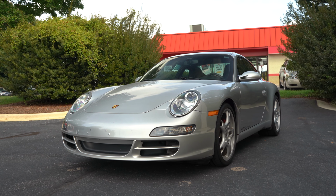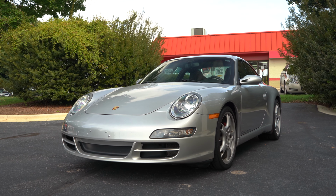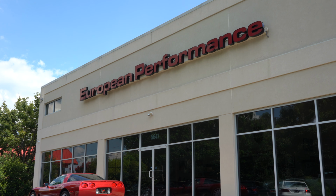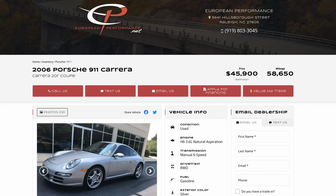All right, the 2006 Porsche 911 Carrera, rear-wheel drive with a 6-speed manual transmission. Who do we have to thank for this opportunity? It is none other than European Performance in Raleigh, North Carolina. So if you want to buy this pretty mint condition 06 911, well, you may certainly do so.